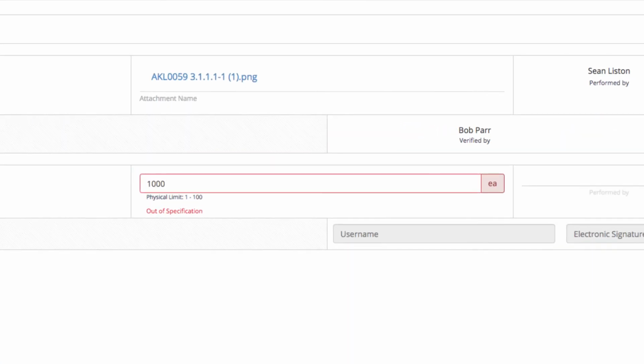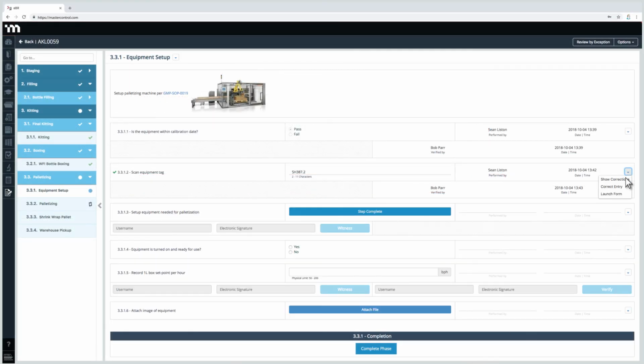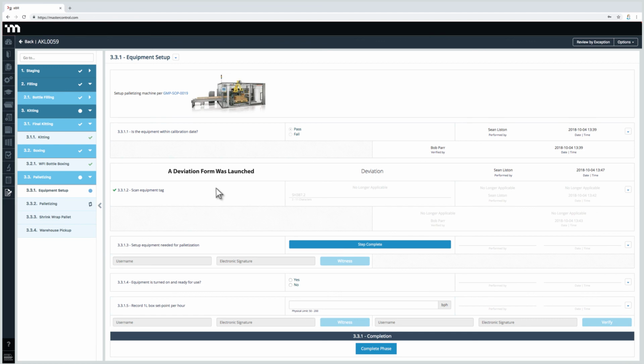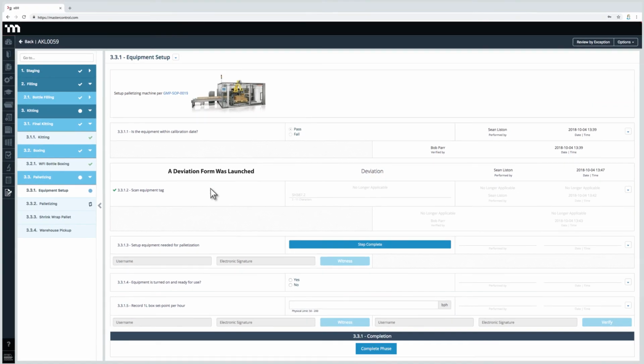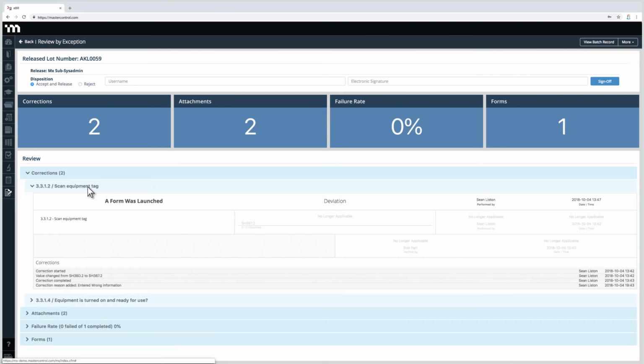2. Gain real-time deviation tracking. MasterControl EBR allows companies to seamlessly integrate the recording, assessment, and approval of any planned or unplanned deviation into the overall manufacturing process, with in-process corrections published on a completed record and a compliant audit trail. Tying deviations to the batch makes it easier to release a batch knowing there is no open deviation.